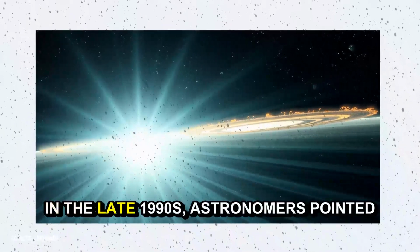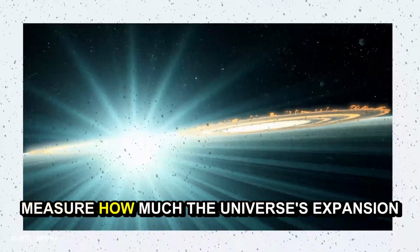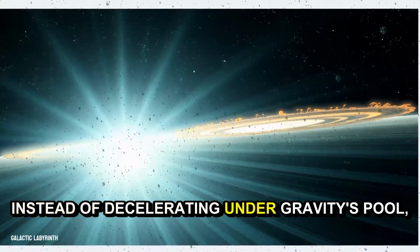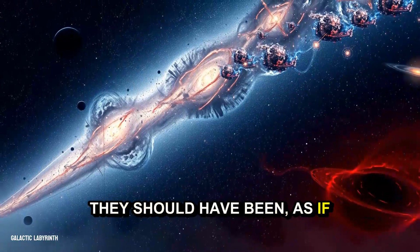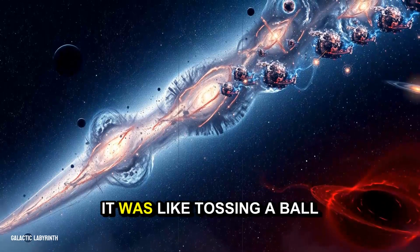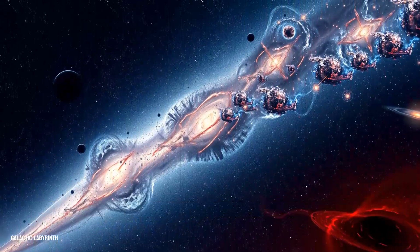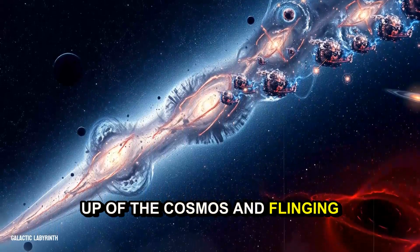In the late 1990s, astronomers pointed telescopes at distant supernovae, expecting to measure how much the universe's expansion was slowing down, and got the shock of their careers. Instead of decelerating under gravity's pull, these exploding stars appeared dimmer than they should have been, as if space itself was stretching faster over time. It was like tossing a ball in the air and watching it rocket away instead of falling back. The culprit, a mysterious repulsive force we now call dark energy, making up 68% of the cosmos and flinging galaxies apart at ever-increasing speeds.